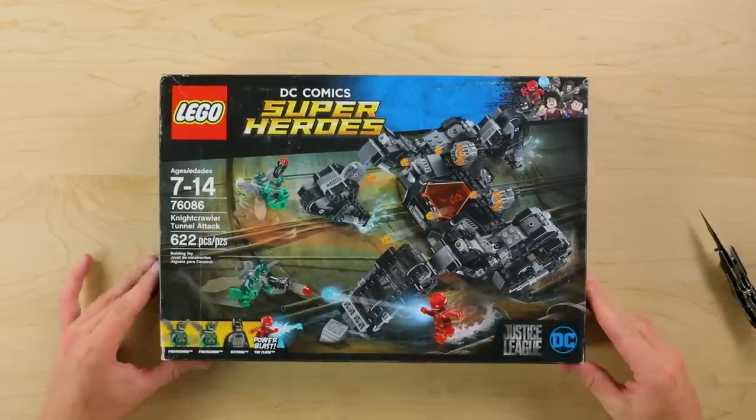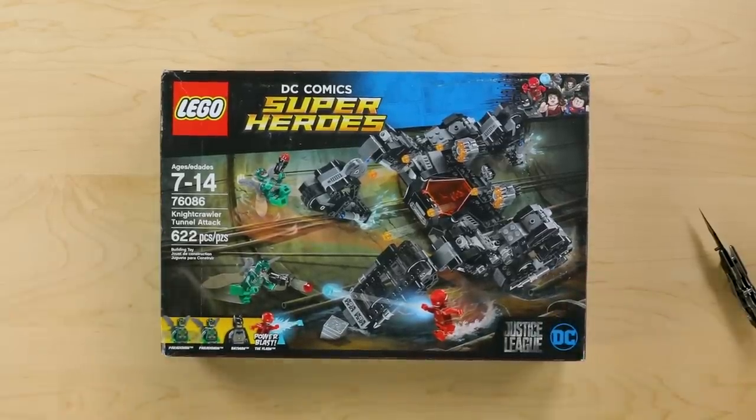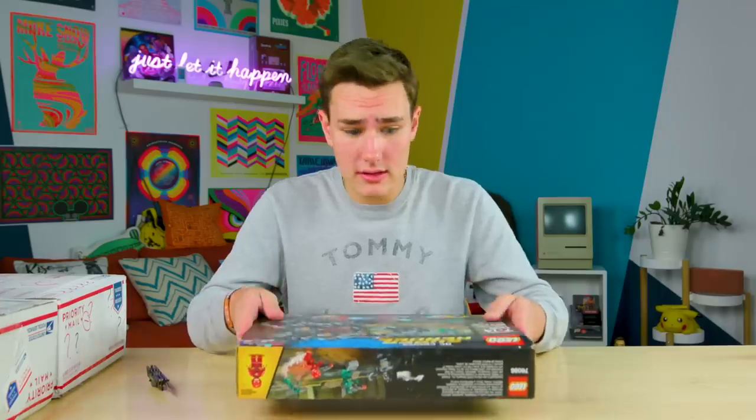This is a Lego set. I don't know what it is. I mean, it's a DC Comics superhero, so like, you know it's good, right? All right, let's try this thing out.